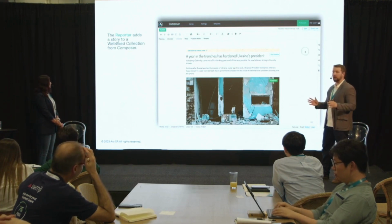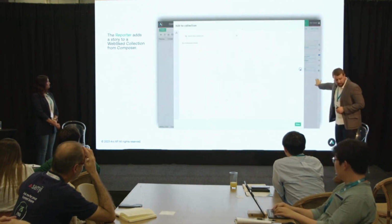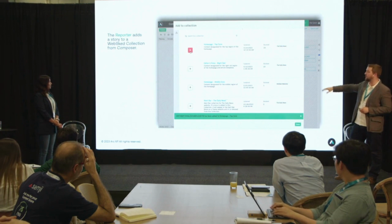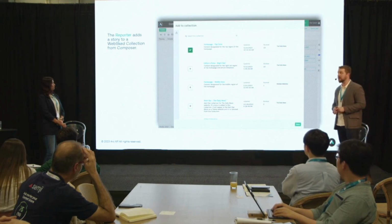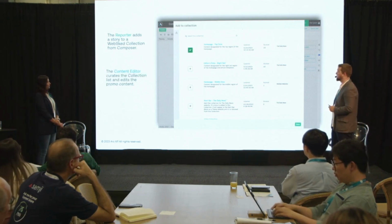So the reporter, as they're working on their story, goes to the panel here on the right in Composer, and they add to a collection. This is the one called Homepage Top Zone. That's all they have to do. They can continue working. They can move on to their next story. They did not have to take time out of their day to go into Page Builder or go into WebSked. It was really just a couple clicks.